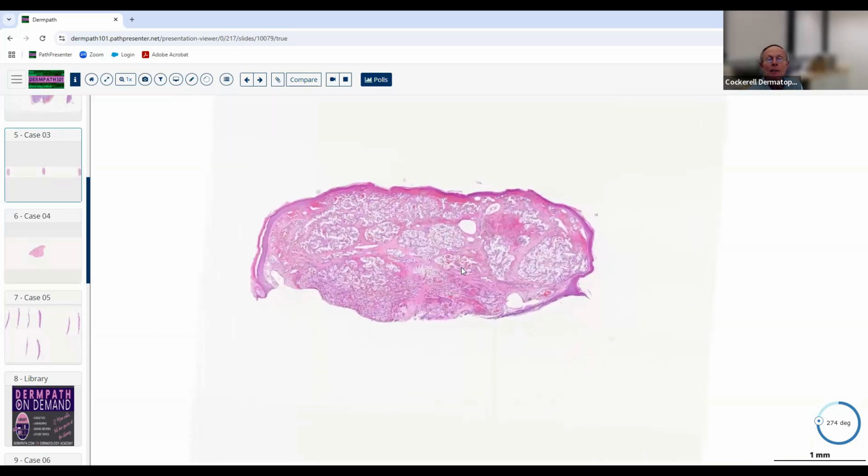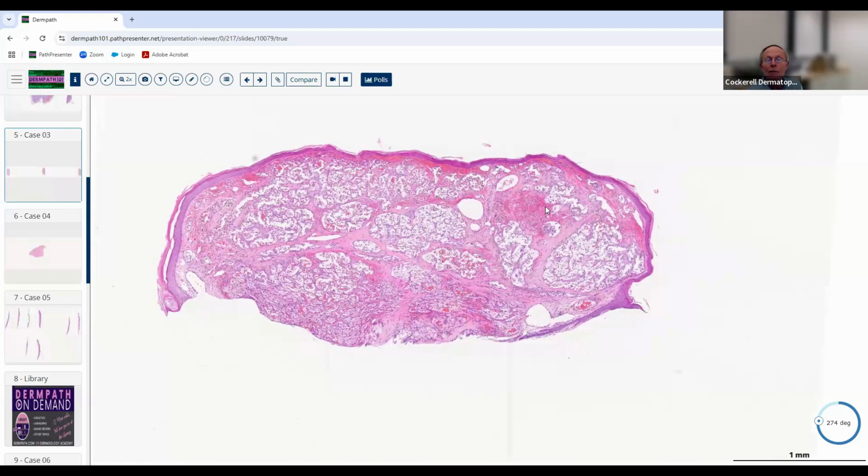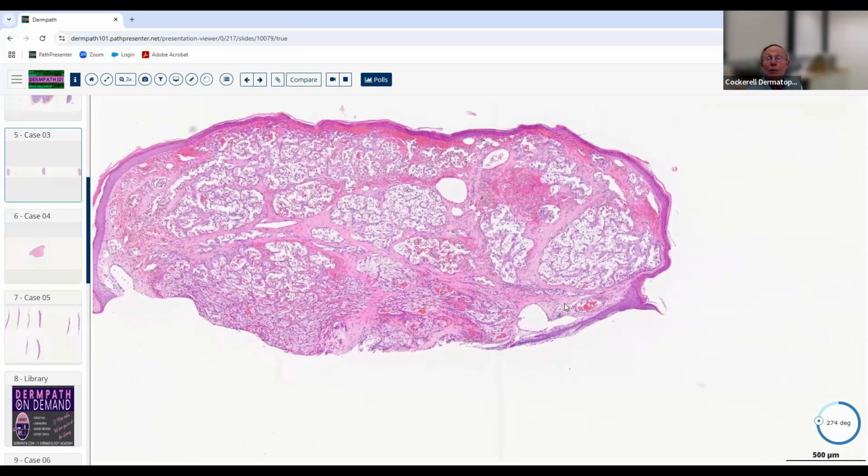Let's go to higher magnification, and now we start noticing that there's a lot of erythrocytes in here, a lot of blood in this lesion, a lot of vascularity to it. So that's an interesting clue. Could it be a vascular neoplasm itself? And there are some examples of epithelioid angiosarcomas where the cells can be clear, but it would be a little bit unusual to get these nodular aggregations in the lesion.